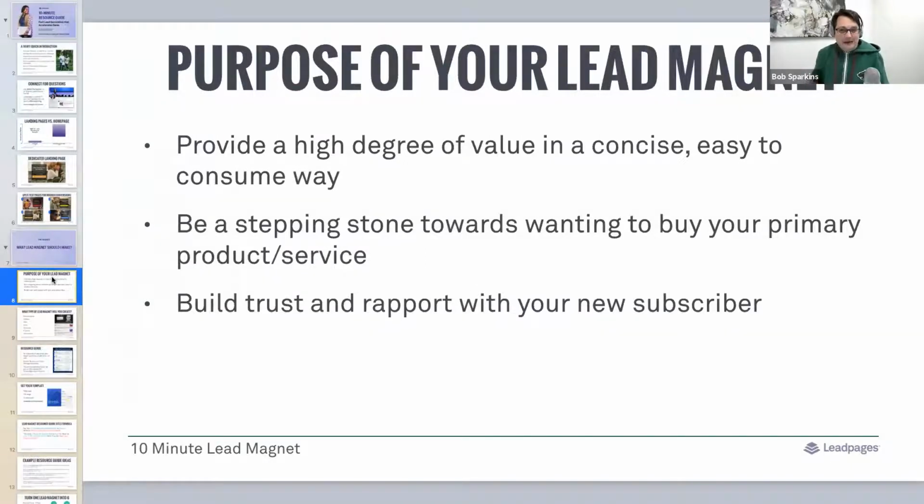you should do next. So first of all, a reminder, a lead magnet itself is not just to get email addresses. It's to provide value to people as soon as possible so that they can trust you, know you, and understand what it is that you provide. And you want to do this in a concise and easy to consume way.